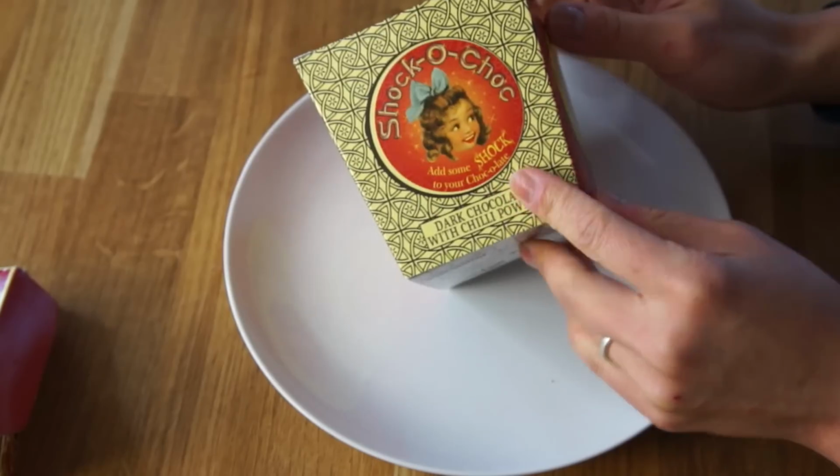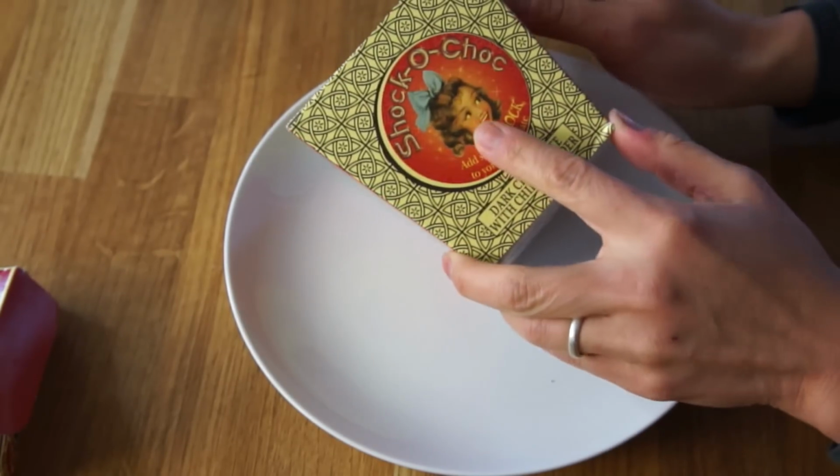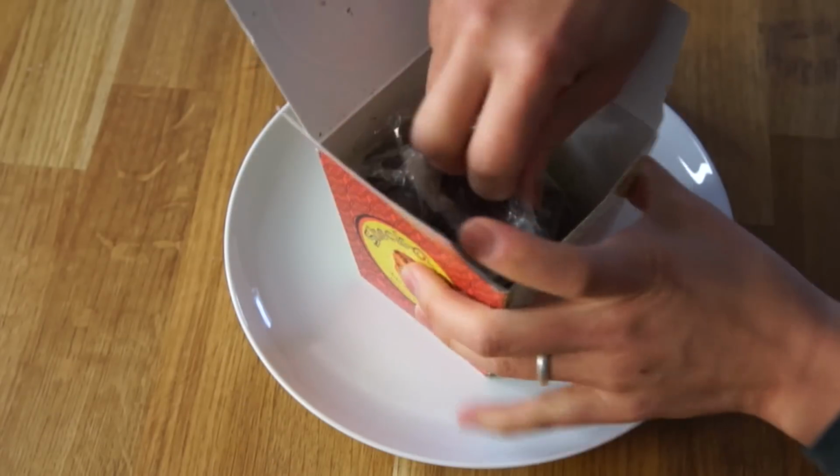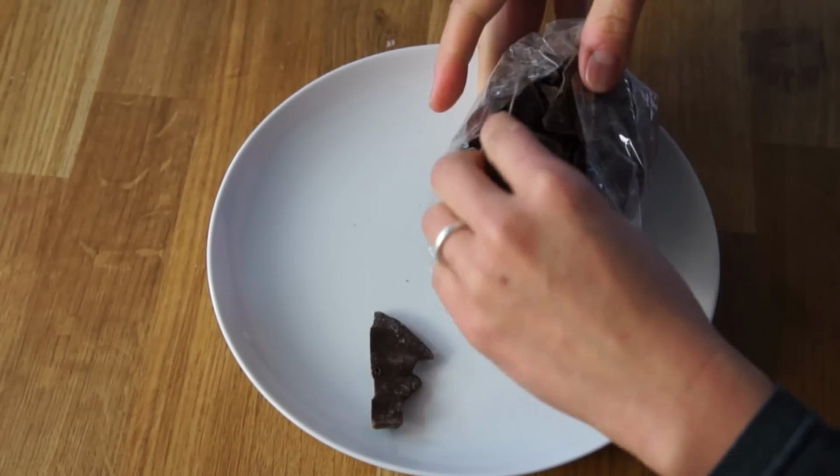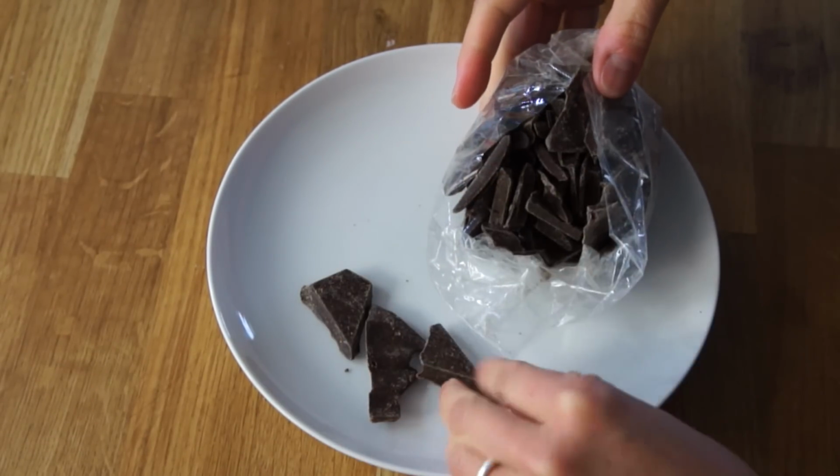Next we have this cute little box, and these are called Choco Chalk. Add some shock to your chocolate. Dark chocolate with chili batter. Sounds amazing. Again, really great packaging with these creepy yellow-eyed kids. Oh, so these are like little chocolate pieces that are triangle shaped. They smell really dark chocolatey.